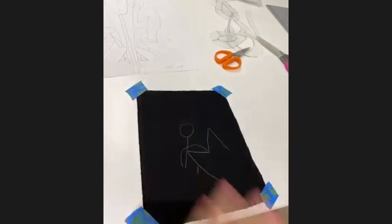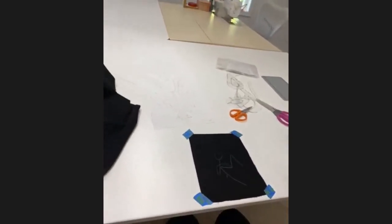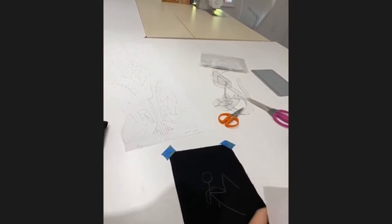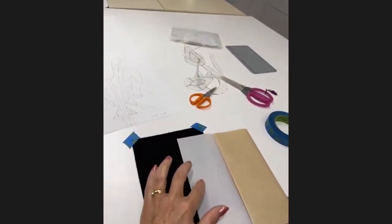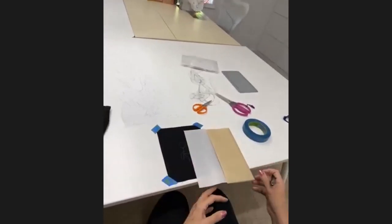And the white, it either washes out or brushes off. I've used a microfiber dust cloth. I mean, all sorts of easy things to kind of remove. And I do have these transfer papers. I'll say this quickly, reusable over and over again. So once you have the papers, you just keep reusing them.